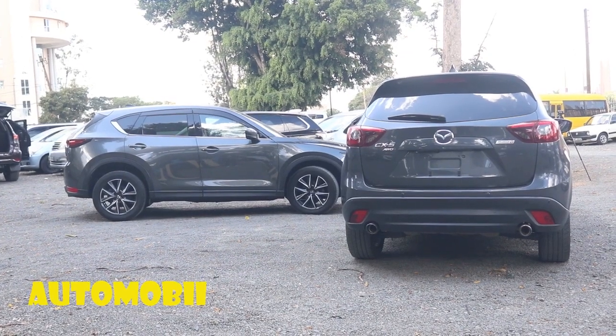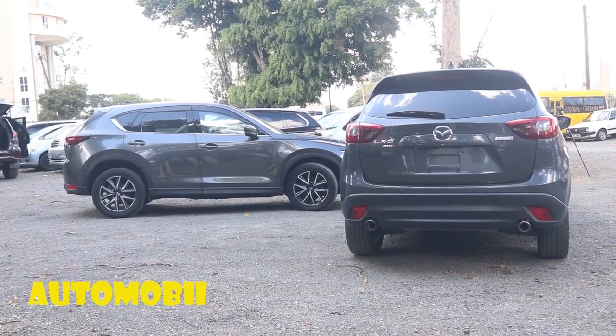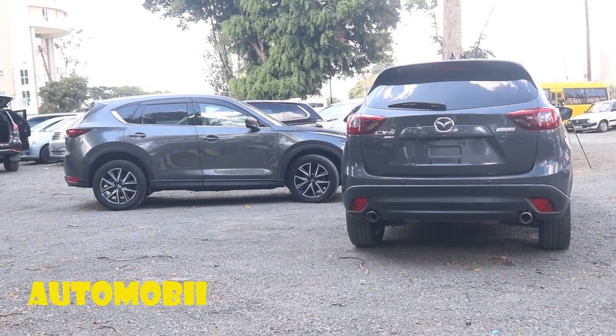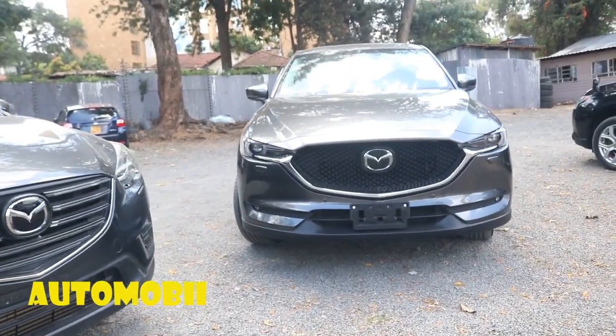So great people, that is all about the exterior design of the first generation of the Mazda CX-5 and the second generation of the Mazda CX-5, which, as you can see with your very own eyes, has undergone numerous uplifts to be what it is today. Even if it was up to you to decide which generation you'll go with, of course the majority of you will go with the second generation of the Mazda CX-5.